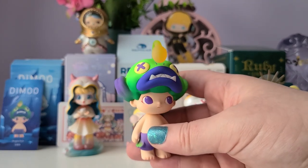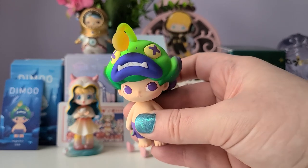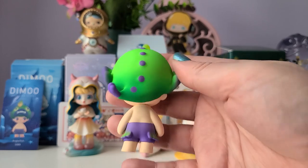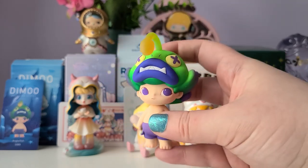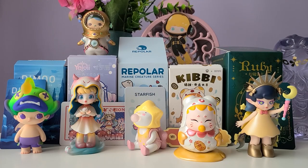I ended up getting two through Lucky Bag, so I do have more of them to open, but I still want a full case. I love sea creatures. I love anything with an ocean theme. It's one of my favorite themes. So even though this is at the bottom of today's video, would I buy more of them? Yes, and I would buy a full case.